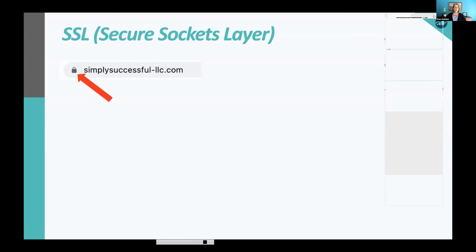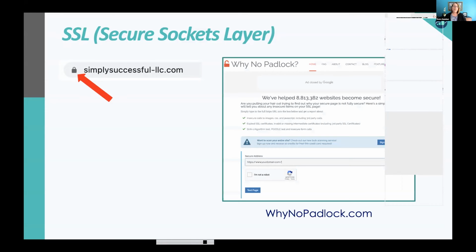If you've got one, you should have a padlock right next to your domain name in your browser. But sometimes issues arise even though you have an SSL certificate and that padlock is broken or it's missing, but don't fear. You can go to a website called whynopadlock.com, put in your web address, and it will diagnose your issue and point out what is wrong.